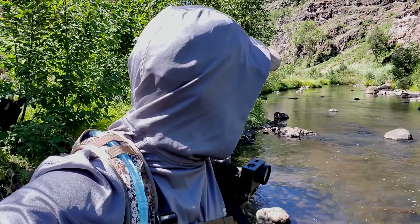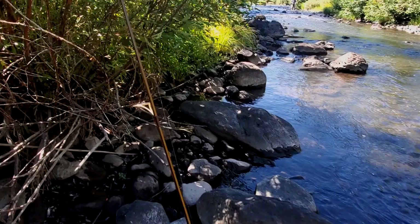Well, good morning, everybody. It is Wednesday, September 2nd, and it's day 11, and we are trout fishing today on the Black River here in Arizona, and it is a gorgeous day. We got blue skies. Dad's already over there upstream a little bit. I think he's got a woolly on, and I am going with this little brown crayfish.